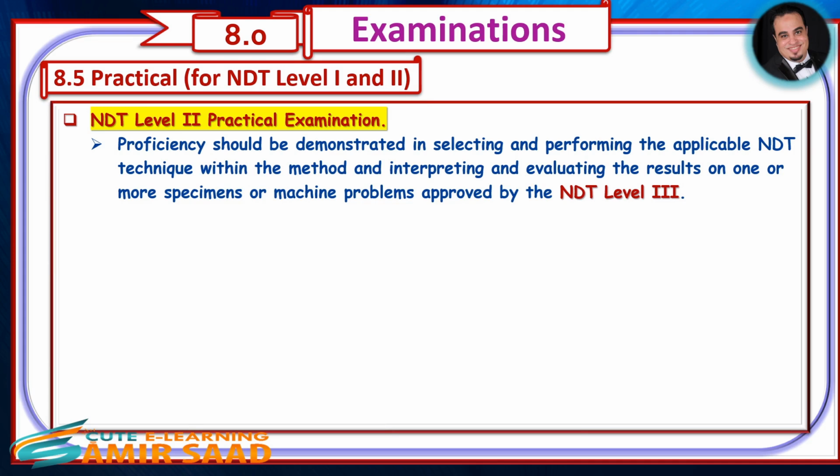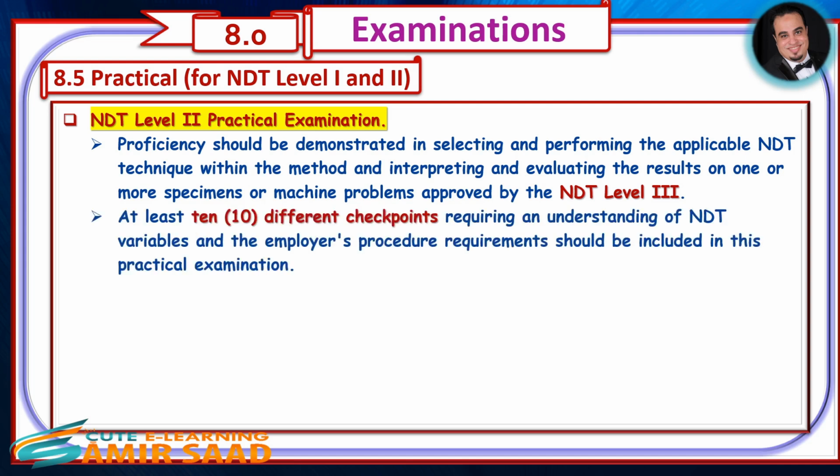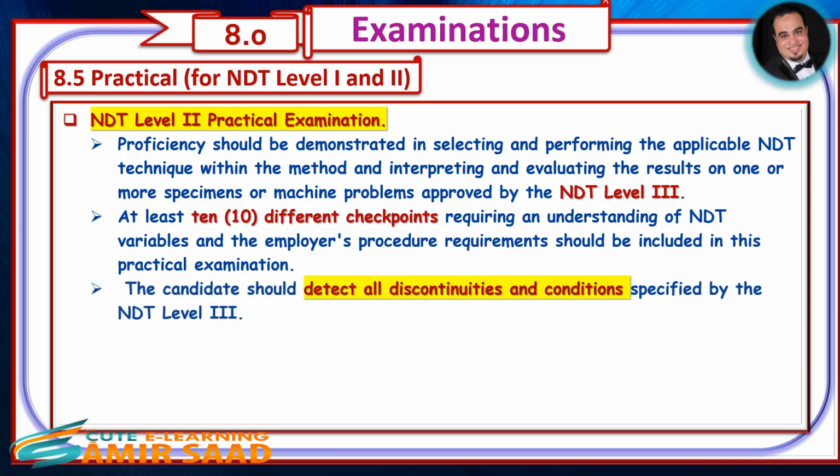NDT Level 2 Practical Examination. Proficiency should be demonstrated in selecting and performing the applicable NDT technique within the method and interpreting and evaluating the results on one or more specimens or machine problems approved by the NDT Level 3. At least 10 different checkpoints requiring an understanding of NDT variables and the employer's procedure requirements should be included in this practical examination. The candidate should detect all discontinuities and conditions specified by the NDT Level 3.